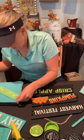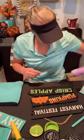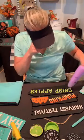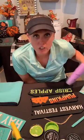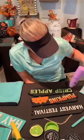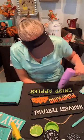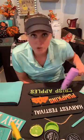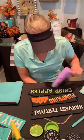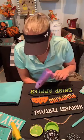Alrighty. Also, here, let's dry this first. So you want to dry it really good if you're going to put another sign over the top of this. Even the sticky part on the top of this, you really want to dry it well. And y'all know I'm too impatient, so I use a heating tool, but you can totally use a blow dryer. You do not need a specific heating tool.